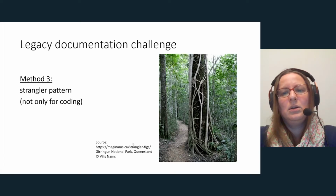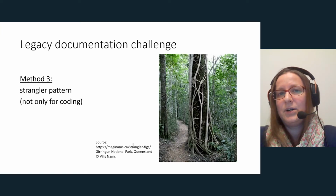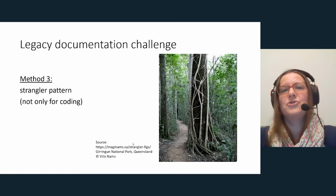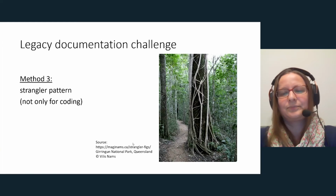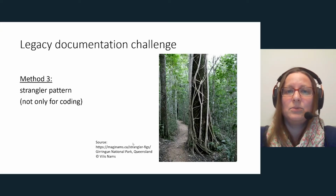So they live a kind of symbiosis for a certain time. And the strangler fig is not at all dependent on the host tree as far as nutrition is concerned. So they coexist for a certain time, and bit by bit, the strangler fig grows and grows and grows, and the host tree disappears. So this is what we can do with the documentation.